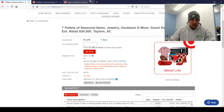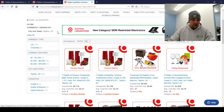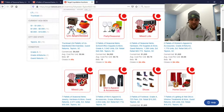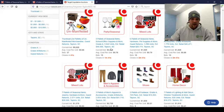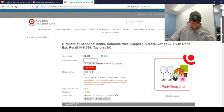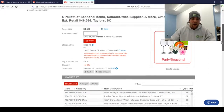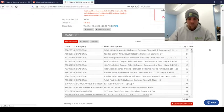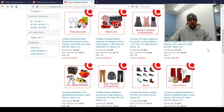So we're going to go ahead and jump back over to here, and let's see what else we have. We still got some time here. And you can see some stuff, you know, goes for a lot of money here. You got this five pallet of seasonal items, school supplies. It's probably gonna have a lot of Halloween on it. It's gonna be under about 10 cents on the dollar, and it does a lot of Halloween. And Halloween sells all year long for us. So I know that could be something to look at too.